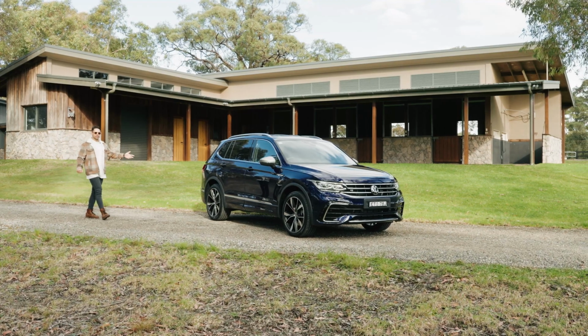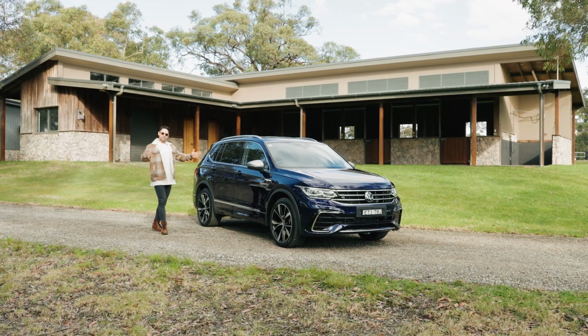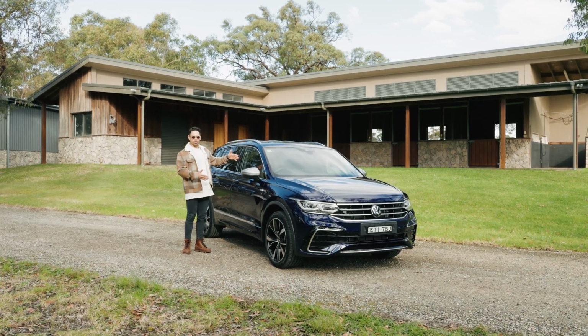This is the 2022 Volkswagen Tiguan Allspace R-line. And in this video, I'm going to tell you why this is the mid-size 7-seater that you've been looking for.